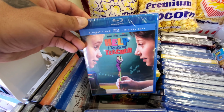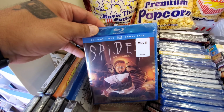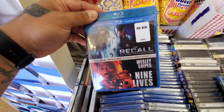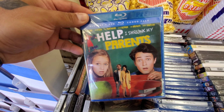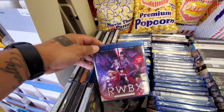There's Help I Shrunk the Teacher again, which I was saying, I think it's like a dubbed version from another country. Spiders is another one that I picked up. It's like a 3-part. Ooh, The Recall and 9 Lives, the Wesley Snipes double pack. I'm gonna have to check that one out right there, guys. Oh wow, Help I Shrunk My Parents. So this is like from the same company, I believe, of those ones. Don't get it twisted, not from the original.